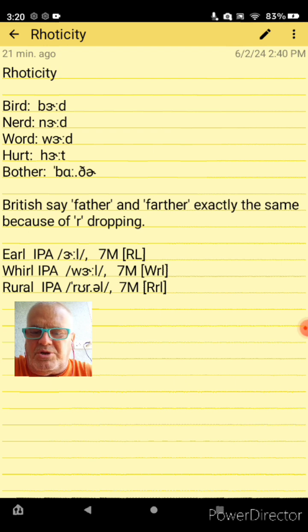It's not bird, it's just bird. And the same thing at the end of together or bother, we always use ER, but ER is actually air. ER is air. Unless you're using a long E, in which case it's ear.